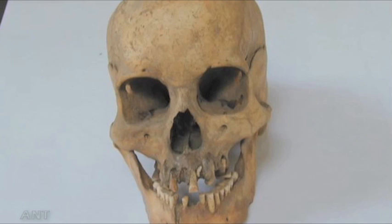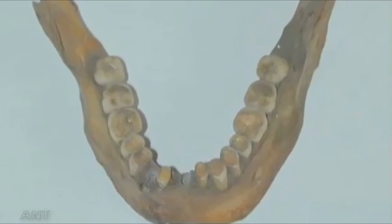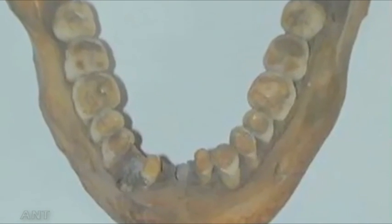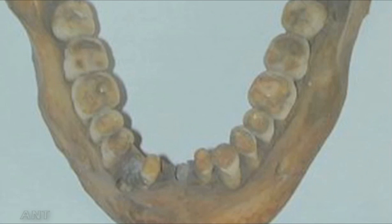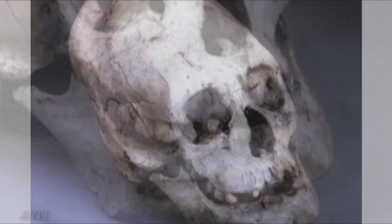This skull was found in a tunnel system underground in Colombia. The skull is dated up to 11,000 years. The skull is bigger than a normal skull, and the front teeth of the jaw are lined up in a different way than our teeth. Something that occurs to me here is that there's a very strong, pronounced jaw. It's a very prominent jawline, very prominent chin.